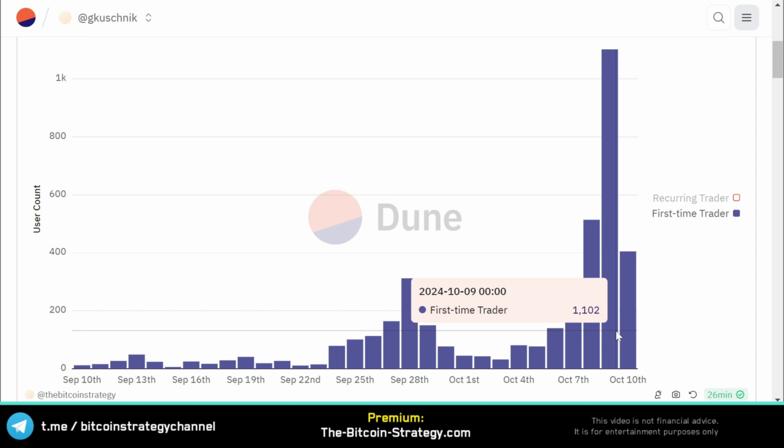And so despite that wash trading, or maybe even because of it, the SKBDI token is the third best performing meme coin in the last week. It's up almost 500%. Among the trending tokens on Solana, it's the 24th largest in terms of liquidity. There's roughly 1 million locked in the pool.